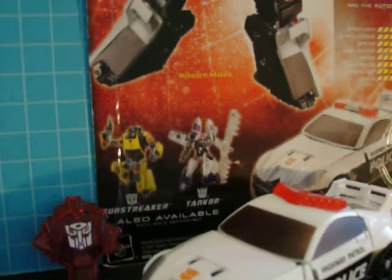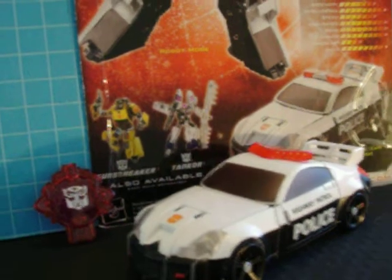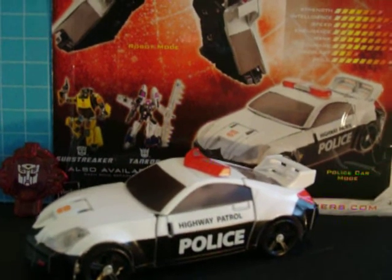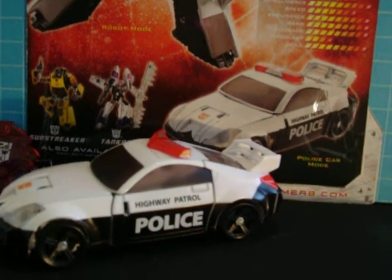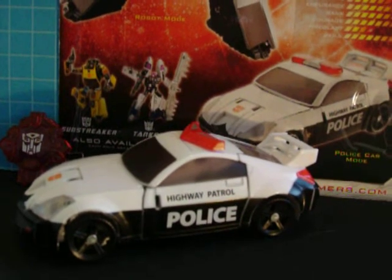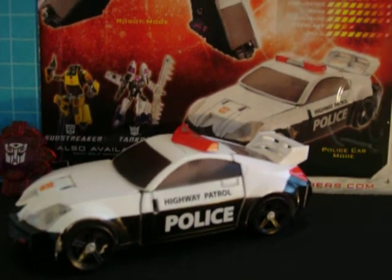On the back of the card, you can see some other classic figures. We got Sunstreaker and Tankor. Those reviews will be coming soon, but right now it's about this man right here. This bot right here. PROWL. As you can see, we got the nice new revamped Nissan 350Z into a highway patrol police vehicle. It's got 5-star spoke rims, you know.